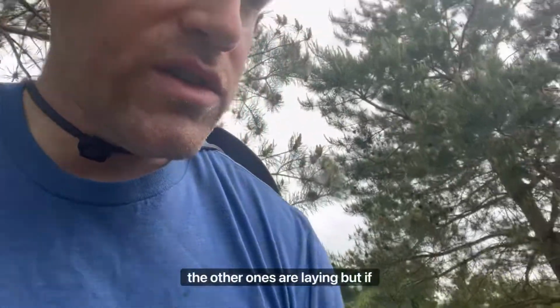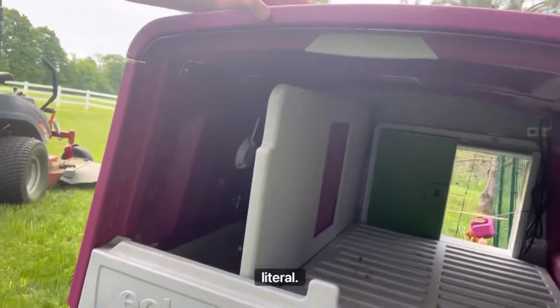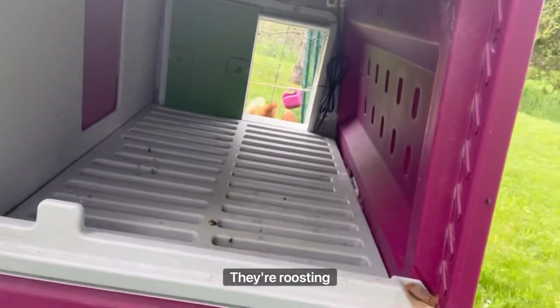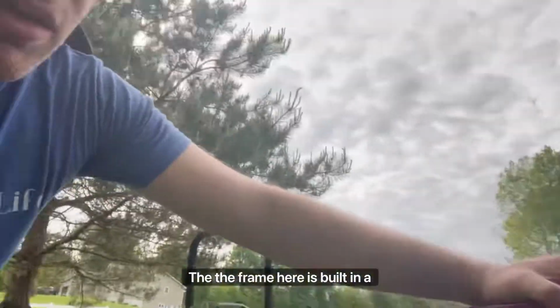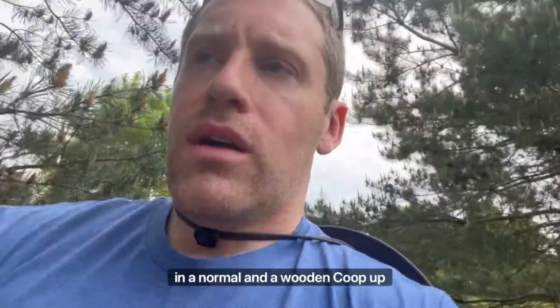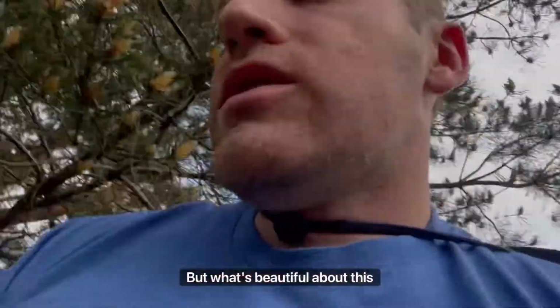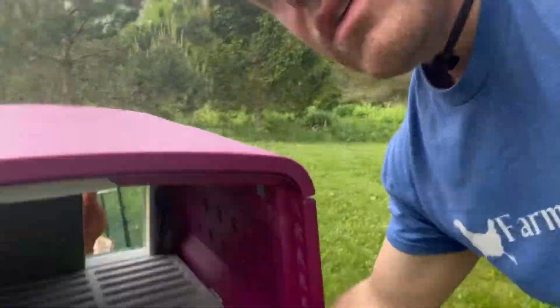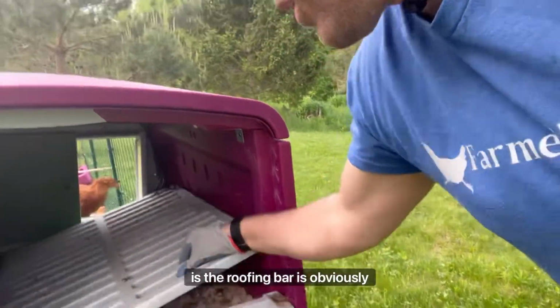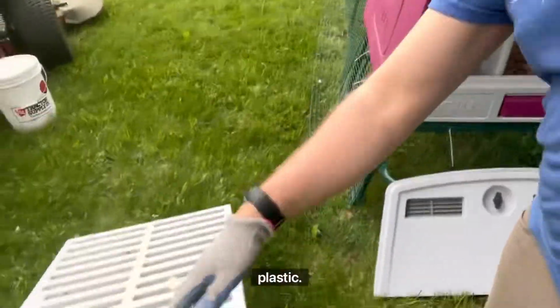These ones, the other ones are laying, but if you open up the back of the omelet, this is what you see. This is where they sleep. This is their roosting paddock. The frame here is built in a way that they can roost on it like they would in a wooden coop up high. So they like that. But what's beautiful about this system is this roosting bar is, obviously you can pull it right out. It's plastic.